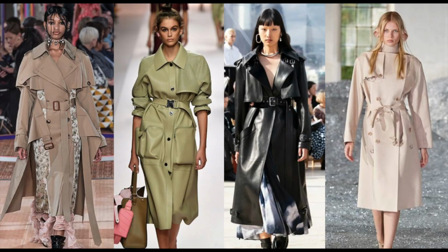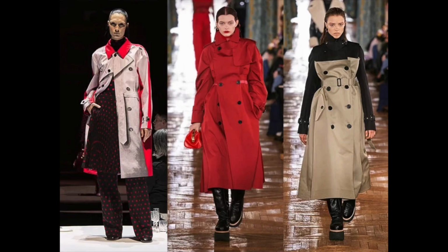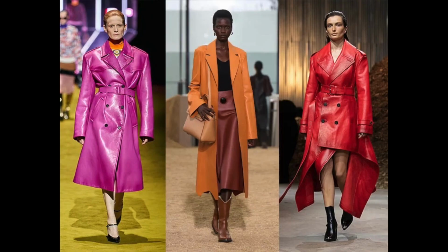I feel like trench coats have become almost like in this section of people's wardrobe where it's such a basic and a staple, but also kind of boring. So I love the idea of making it unique and fun and playful and doing cool colors. Like Prada did a leather pink trench coat.